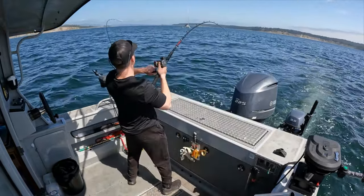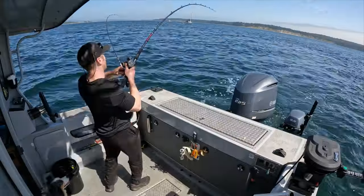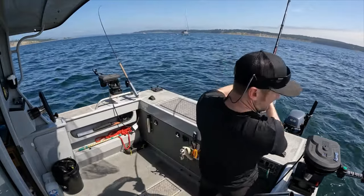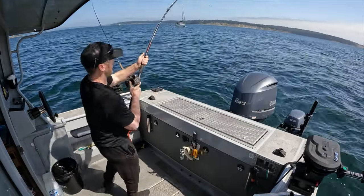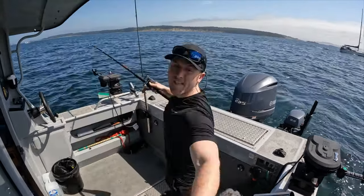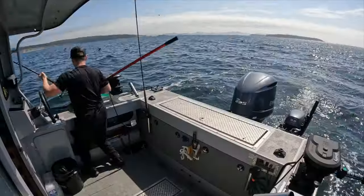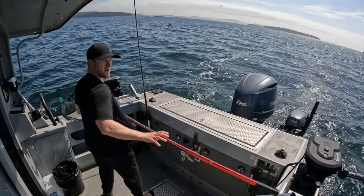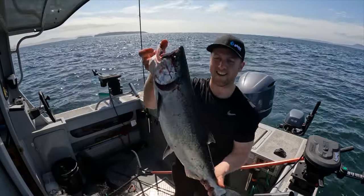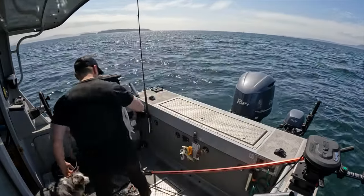Oh yeah, there's one. Oh, that's a good one too. Salmon. That's probably an 8-pound king. Beautiful. We were shallow. Real shallow.